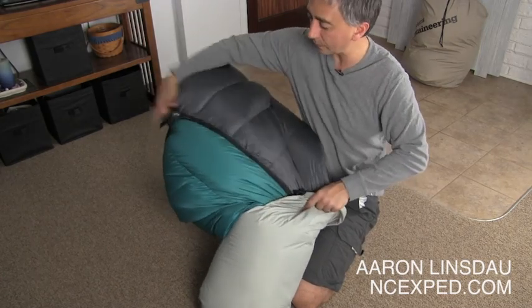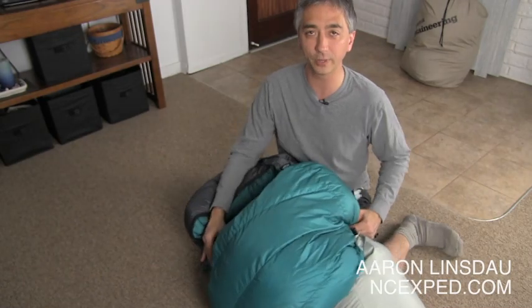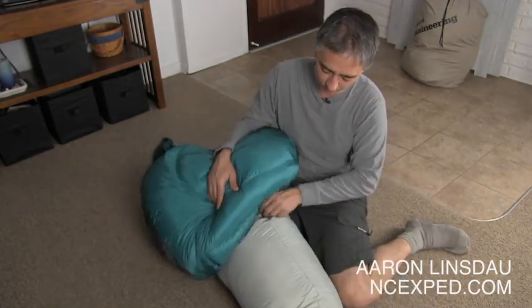Also, over time, you always want to air your sleeping bag out on expeditions every morning if possible, because otherwise that moisture gets in here and it begins to affect the down.